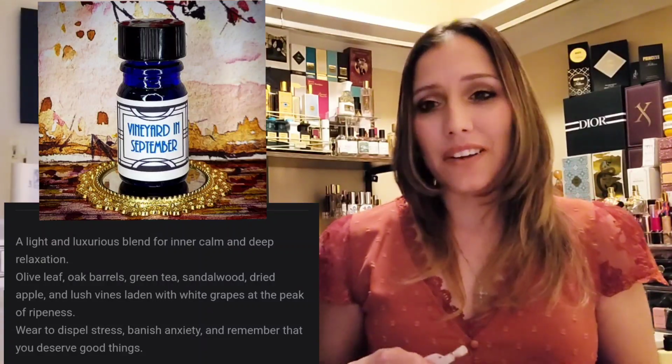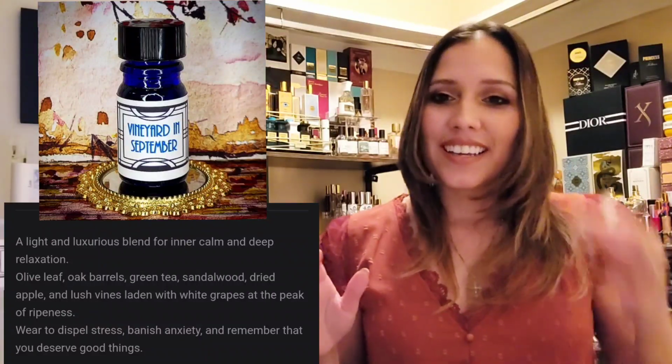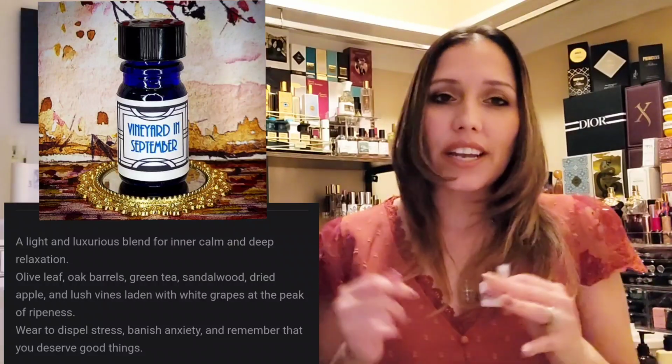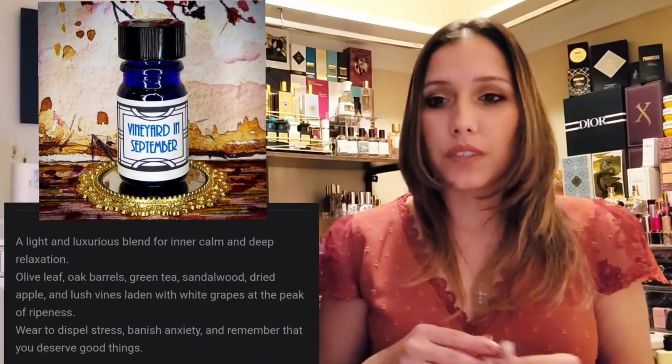It has olive leaf, oak barrels, green tea, sandalwood, dried apple, lush vines laden with white grapes at peak of ripeness. It smells so comforting, so autumn-like, but yet you could definitely dress it up and down and all the way around. You could change the tone to the scent and the base, and it would just go so well with so many different things. This is why it's number one.